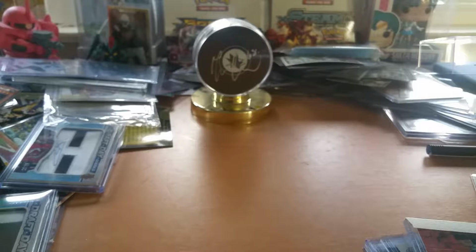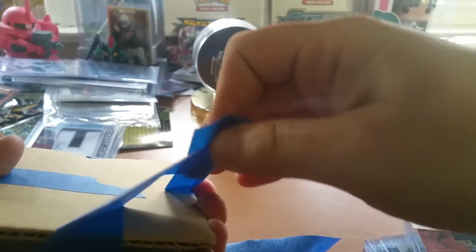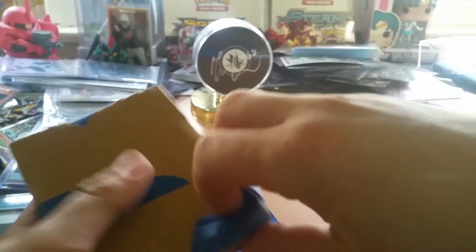It happens. But here's the biggest package. Bigger doesn't mean most, but I'm pretty sure this will have the most cards in it. I like that little thank you. Oh, I like how he taped that. That was kind of easy to take. I love when they use the blue painter's tape, or just any tape like this. I know I say that a lot in videos, but trust me, guys, when you get packages where it's just regular Scotch tape, you're just like, why?